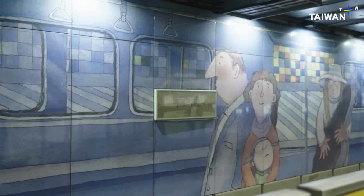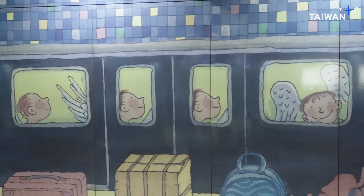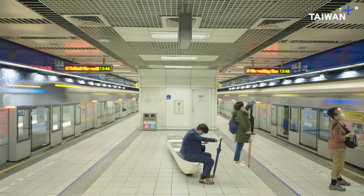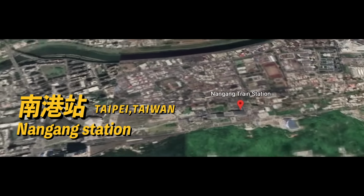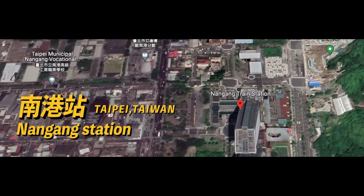Now we can see the walls on both sides, which are a combination of Jimmy's picture books, Sound of Colors, and The Moon Forgets, with the commuters on the transportation that makes us feel like we're part of the paintings. These paintings make the tiring and boring MRT ride more enjoyable.